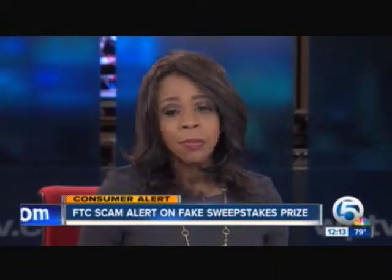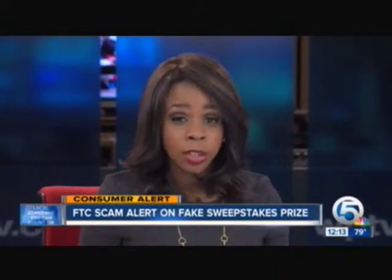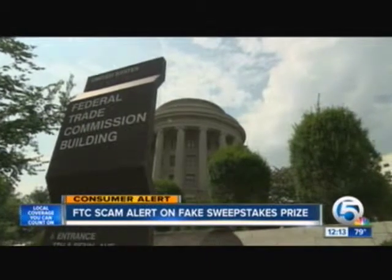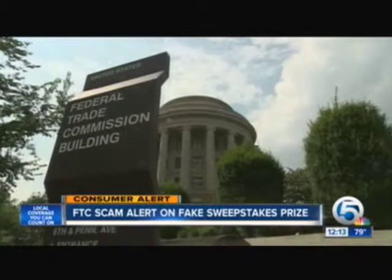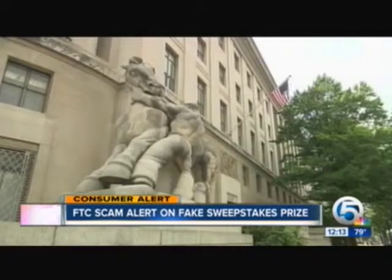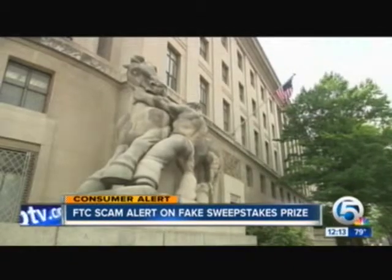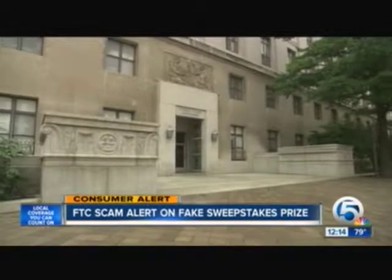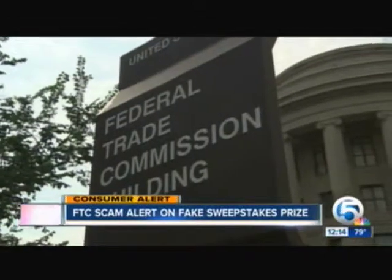The Federal Trade Commission has a warning about a bold scam making its way into mailboxes across the country. It's a letter appearing to be from a California attorney who says the government agency appointed him to help you claim a $2.5 million sweepstakes prize. It's all fake, though. The FTC does not give out sweepstakes prizes, and if the agency ever does an investigation where consumers are supposed to get money back, the FTC will contact you directly. You will never have to pay a dime up front.